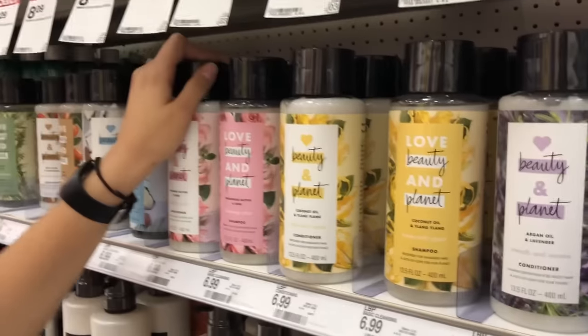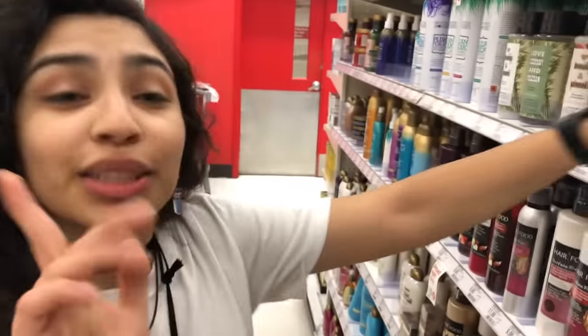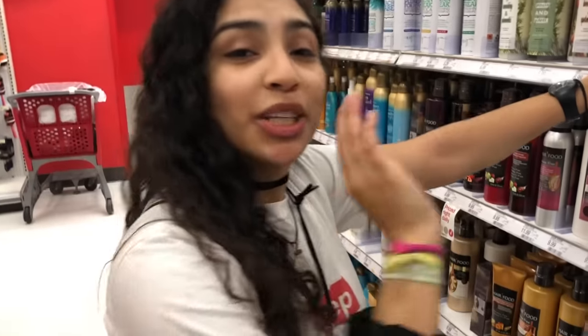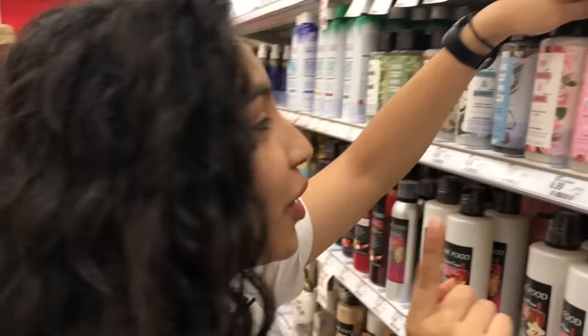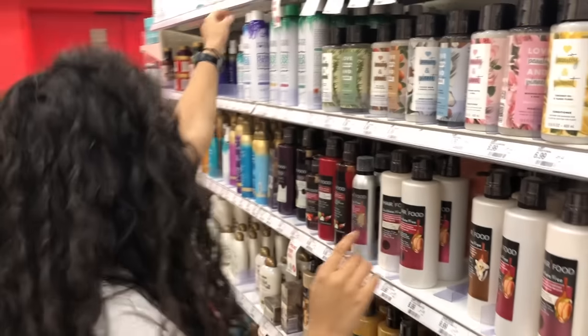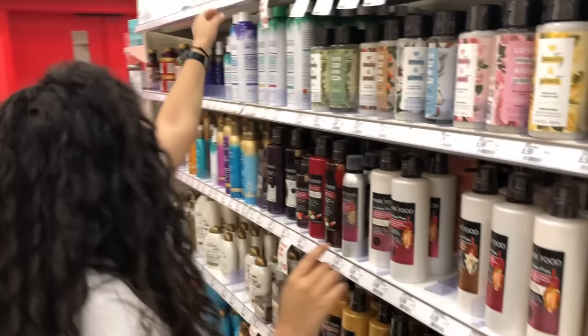New product alert. Have you heard of these? This is another thing, y'all. You can't get too hyped about this. Yeah, it's cute. It's pretty labeled. It's so cute, but let's check it out. So we got real sidetracked, but just so you guys know, the Love, Beauty, and Planet shampoo had sulfate, but the conditioner was silicone free.